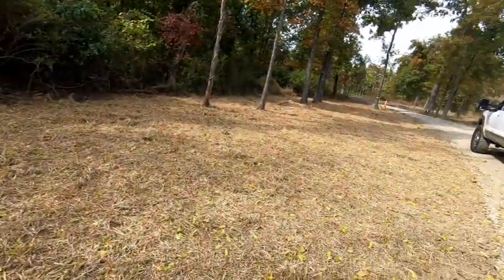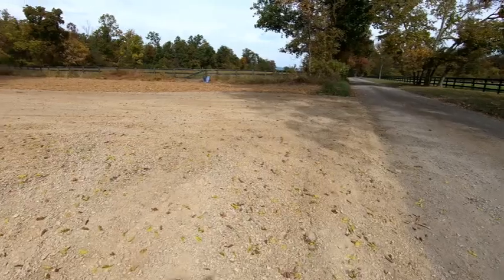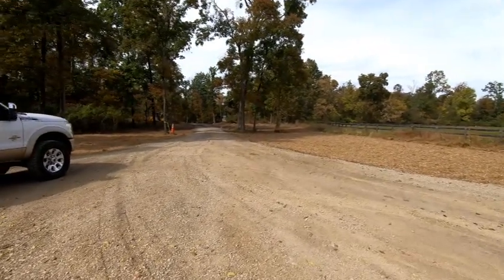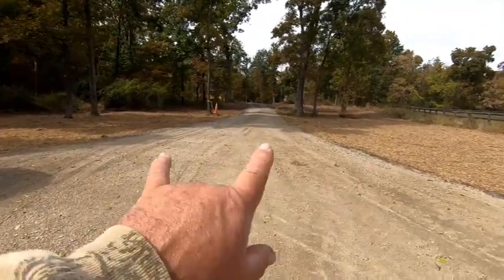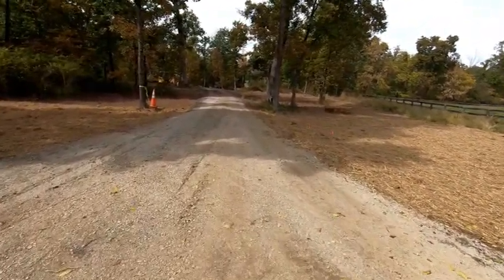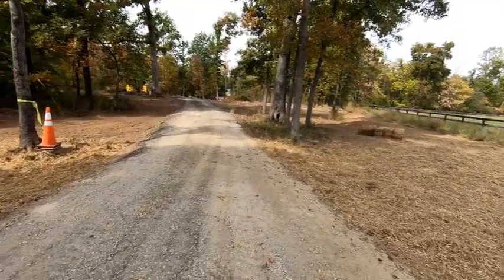Finished up the entrance. Got it all done, seed and straw. Waiting on more stone for the back, but it's pretty much a finished deal here. We're gonna start putting in the stone pillars next week. Fence going this way on both sides, and so they'll have that done, and this will make it look great. So just do a little walkthrough here.